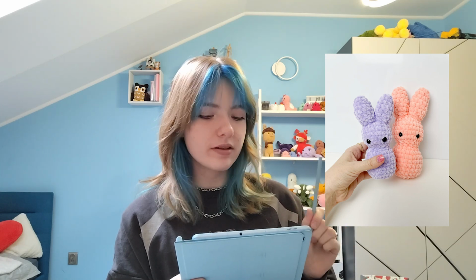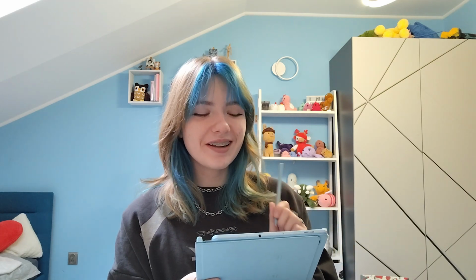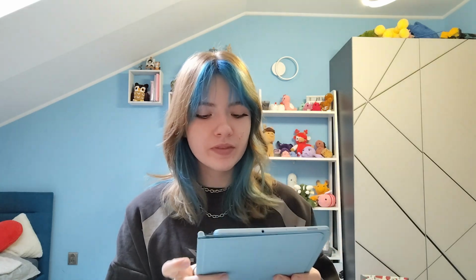And by the way, this is a pattern from Rose and Lily's Amigurumi, and they're one of my favorite creators of crochet patterns. So seriously, this pattern is so worth it. It is also very easy to whip up, you know. Another egg thing is a chicken bunny egg, and yes, I know I already had bunny eggs to show you, but this is also so cute. And it's a little different because the pattern is just a little different, so I also wanted to include that.